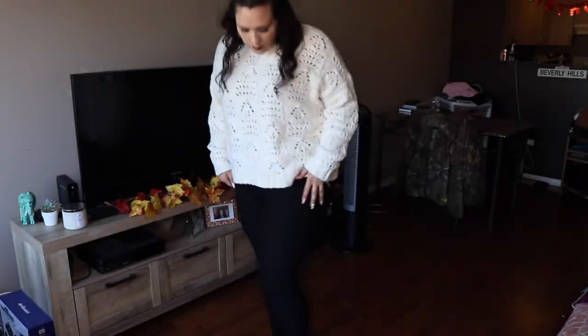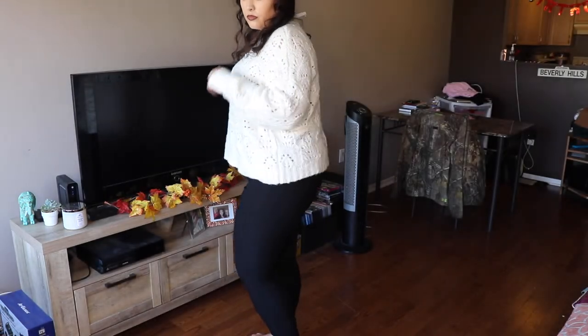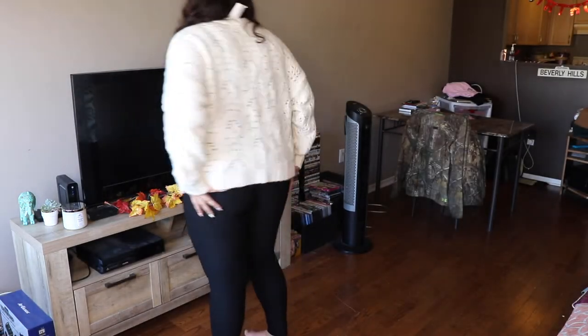They're from RW & Co., and they were $6.99, so they were also $3.50. Now they do have a little bit of pilling on the thighs, but I mean, $3.50, I'll take it off, it's fine. These are super stretchy, and they're straight legged. Actually, they're skinny. They are skinny.